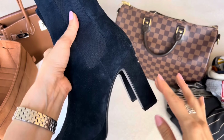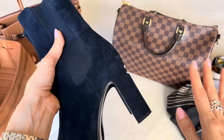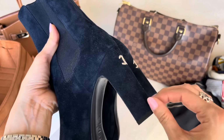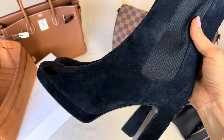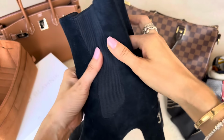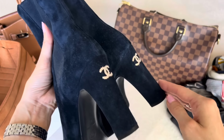But the reality is, I don't wear heels like this anymore. When I was younger, yes, almost every day. But now, after having my kids, no, I don't enjoy wearing heels like these. So again, these are not going to hold their resale value, so there's no point in selling them. I will just hang on to them and wear them from time to time. But the cost per wear, even though they were on sale, not great.